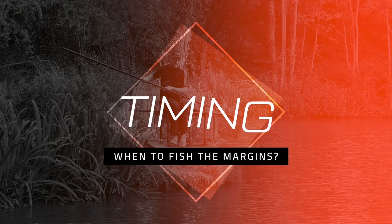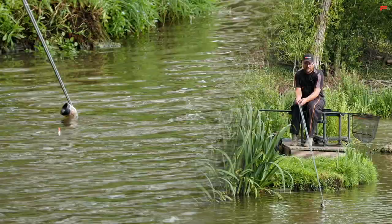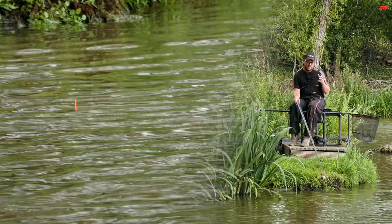One of the most important aspects of margin fishing is making sure you come into the margins at the right time of day. Now obviously you'll always get them red letter days, and people have them now and again, where you'll be able to catch in the margins from start to finish. But generally, the fish will come down the margins when they want to come, and that's normally late on in the day. So whether that be the last sort of hour and a half, 2 hours of your match, or right towards the end of your pleasure session, not far before you pack up.